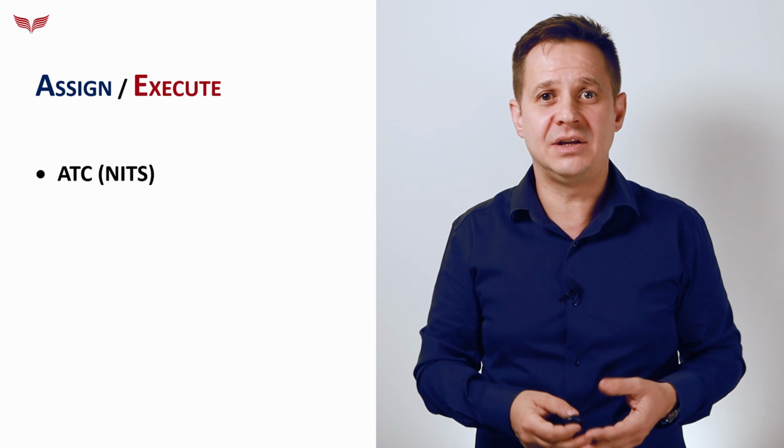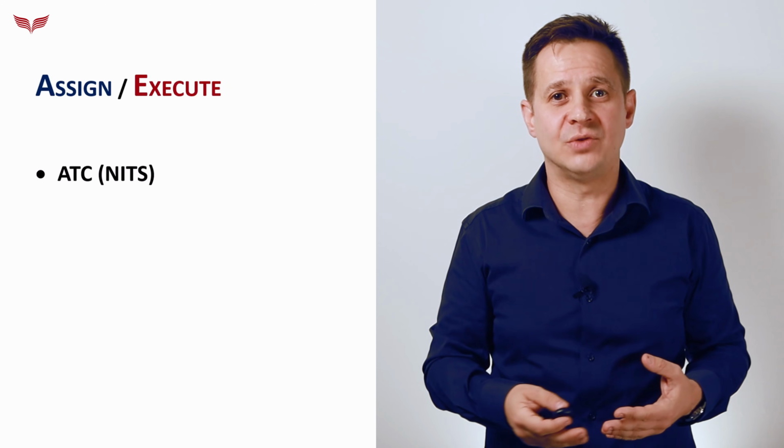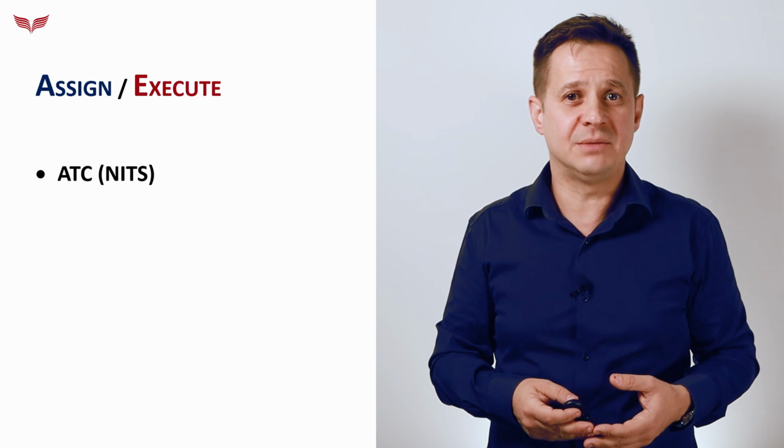ATC. Provide a NITS message to ATC. Radar, Demo 123, request radar vectors to Vienna for ILS-29. We will be ready for approach in about 10 minutes.